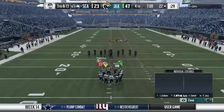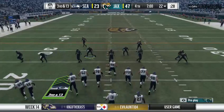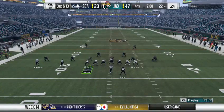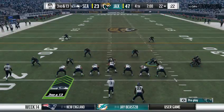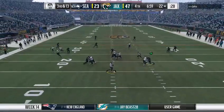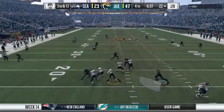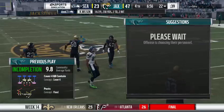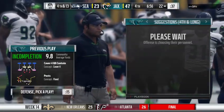The Seahawks on third down, just 1 for 5 to this point. This is going to be 3rd and 13. From the shotgun, Wilson. And this is going to be incomplete.